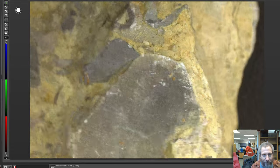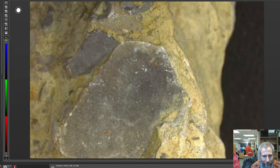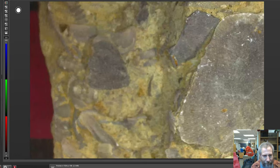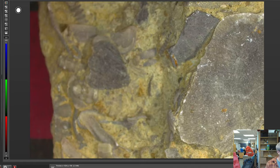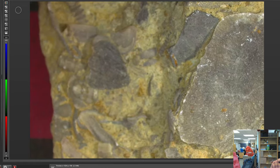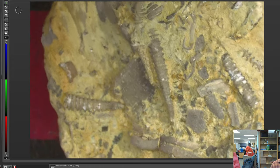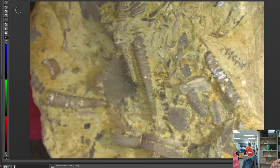All right, so this rock also has an intense number of fossils on it. That's a coral and another piece of a brachiopod. And so there's a bunch of weird little fossils on here as well. Let's see if I can get some of them in focus for us. Aha! That's pretty cool.